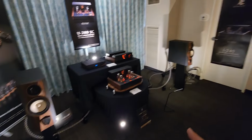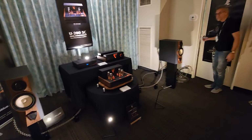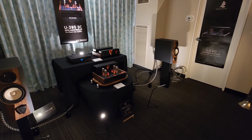Is that your new amp stand? Is that a new amp stand you're using? The amp stand I've never seen before. Did you make it, or is it jimmy-rigged? Is it like a cutting board? No, we improvised it.